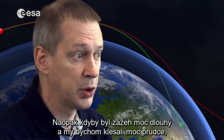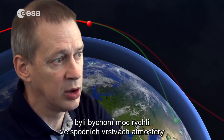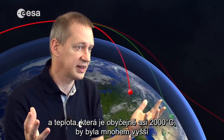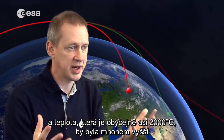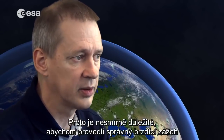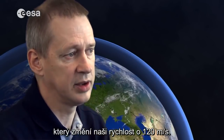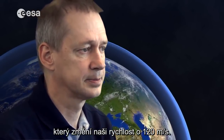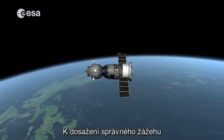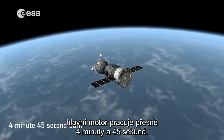On the other hand, if we burn too much and we come in too steep, then we will have too much speed when we are in the lower parts of the atmosphere. The heat that is normally around 2000 degrees Celsius will be much higher and we have a risk of burning up. So it's very critical that we do the correct deorbit burn and that we really fix this around 120 meters per second. To achieve the correct burn, the main engine fires for exactly 4 minutes and 45 seconds.